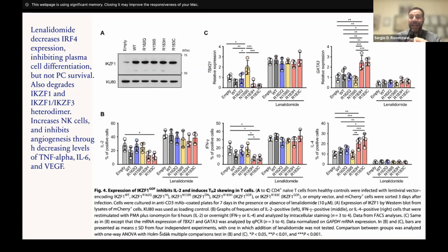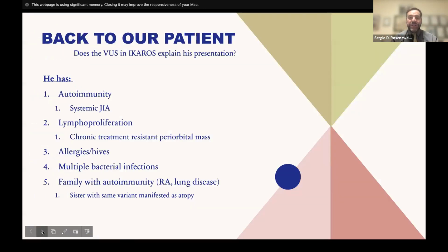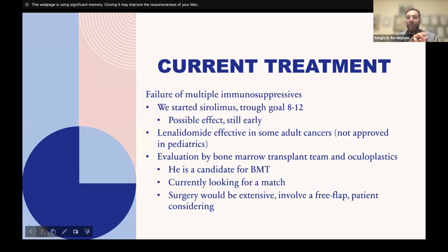But transplant, I can tell you, because we already have 2 patients that have been transplanted, it works. So transplant corrects Ikaros mutation regardless of the allelic variant that they have. Haploinsufficiency, dominant negative, dimerization defective, and gain of function could be corrected by bone marrow transplant. So in this case, I think that bone marrow transplant is a good option because this guy is prone to all the other diseases that have been described and the ones that are yet to be described associated with Ikaros gain of function.